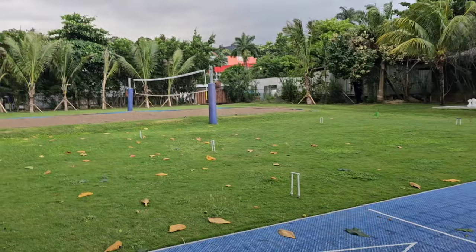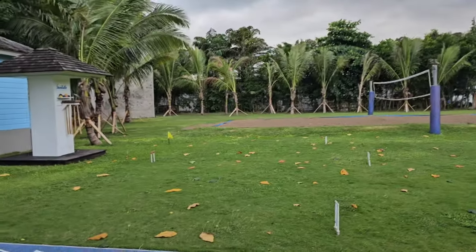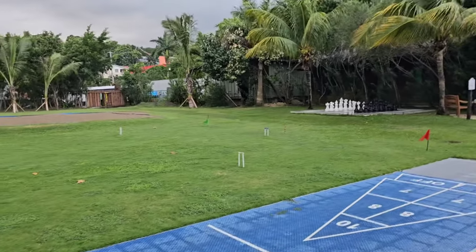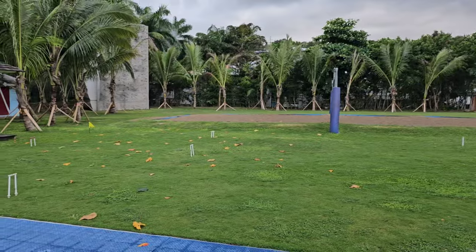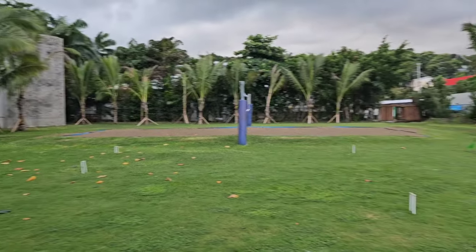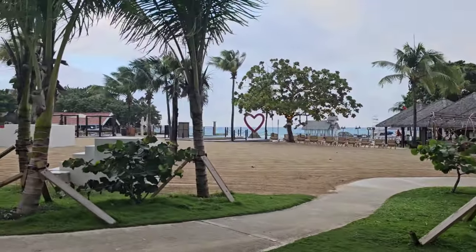To the right of the dive shop is the games area, I'd say, on the beach side. So you've got a volleyball net, you've got the shuffleboard. There is a rock wall to the back. I've never seen anybody use it, though. Maybe somebody's used it. If you have, make a comment. There's chess there as well as the shuffleboard courts.